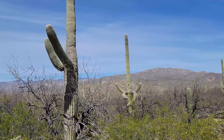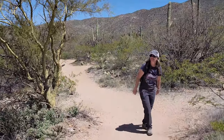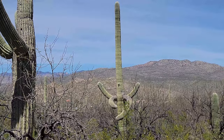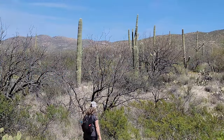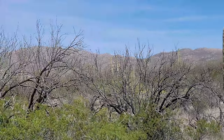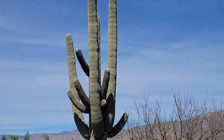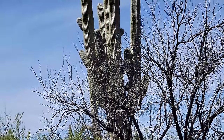All right, there's a cactus there. What's he doing? It's like he's flexing his muscles right there. Check him out. That's a cool saguaro right there. These saguaros are so cool. This one here is the one of many arms. Check it out. 1, 2, 3, 4, 5, 6, 7, 8, 9, 10, 11. Visible arms right there. What the heck, let's add a few more on this side too.